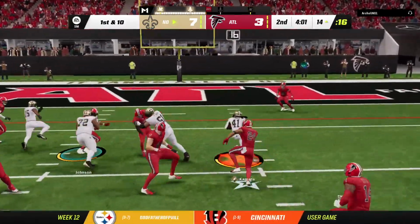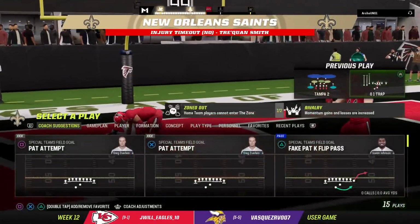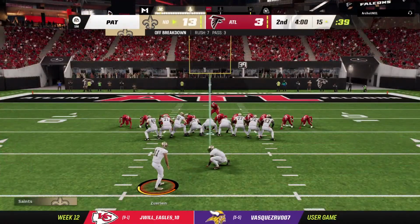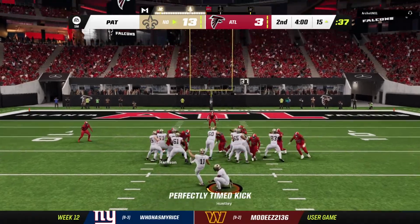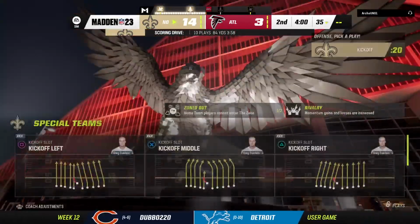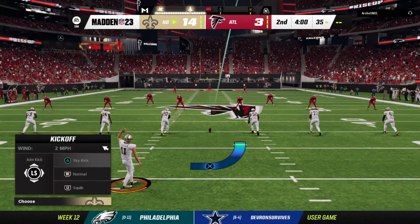They'll pound it up the middle with Kamara. And he is into the end zone. Touchdown, New Orleans. Alvin Kamara, his 12th rushing touchdown on the year, as his guys are able to extend their lead. Zerline good with a PAT, and that pushes the lead up to 11.